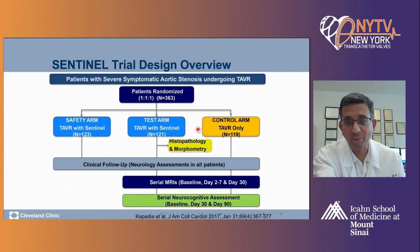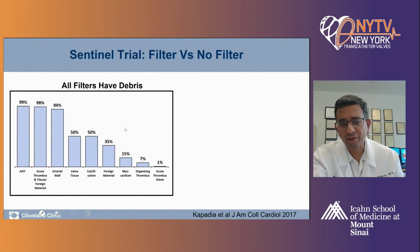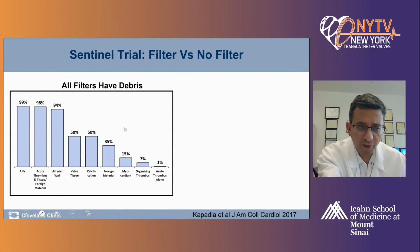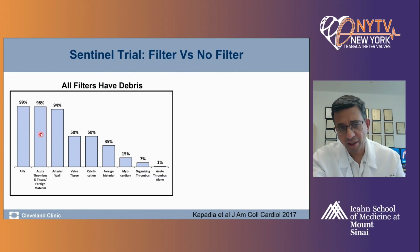and then there is an arm where the device was used, either with MRI outcomes or without MRI outcomes. If you look at these patients, first of all, the filters, 99% of the filters had some debris, 99%. And 98% had some significant thrombus, tissue, or foreign material inside of the filter.